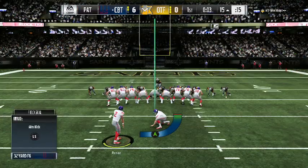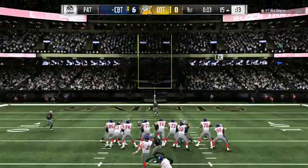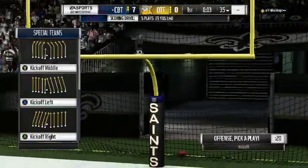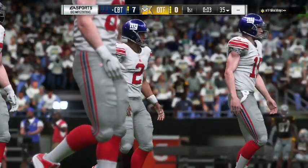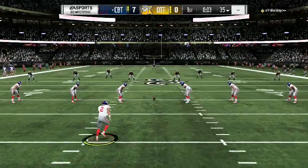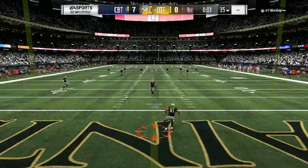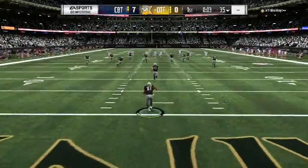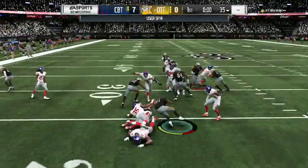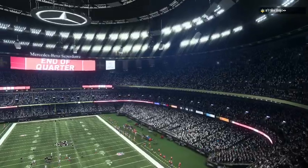Aldrick Rosas on for the extra point. PAT up and good by Rosas. And it's now a 7-0 game. Rosas now to kick this one away. That's fielded in the end zone. And he's going to be taken down on what will be the final play of this first quarter.